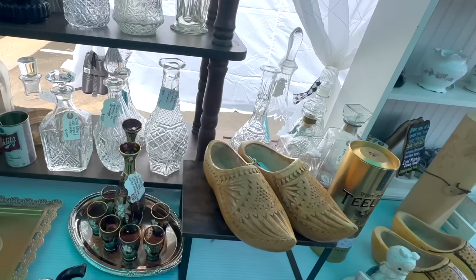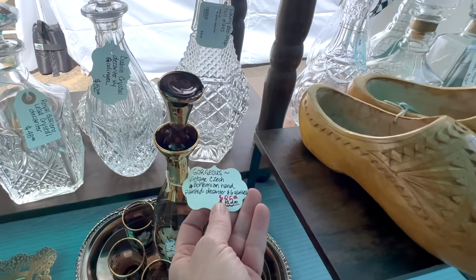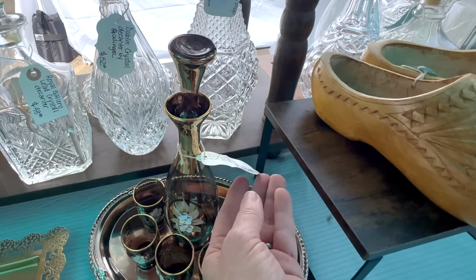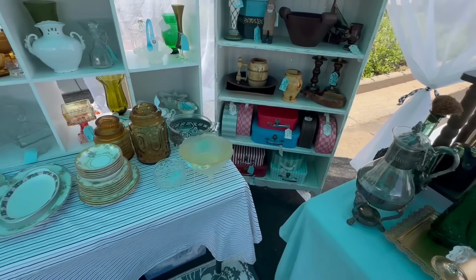I also saw some really nice pieces of amber glass. I will insert some photos of a decanter and 6 shot glasses, excellent condition, but a really nice dark amber, really pretty brown. I do love the color brown for home decor. So I think that was $85. So a little pricey, not something I was gonna take home, but I thought it was beautiful.